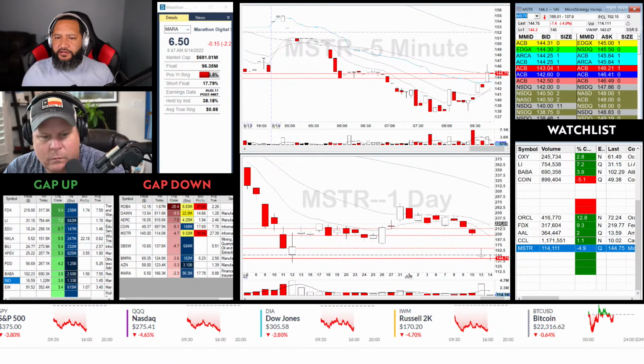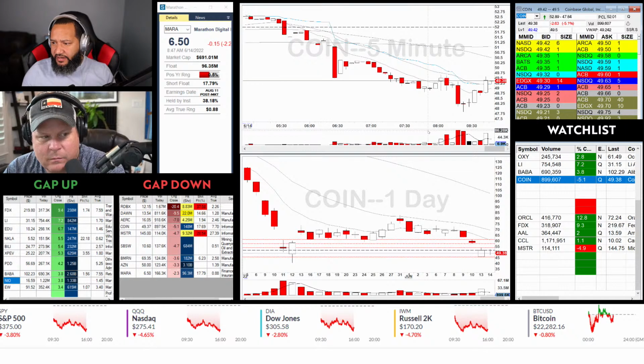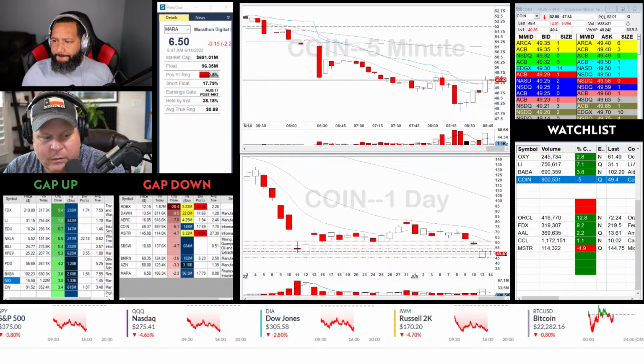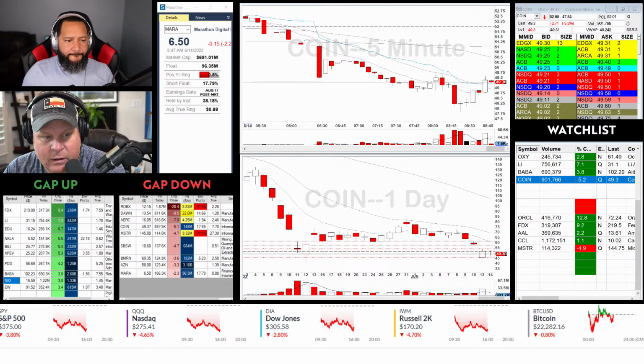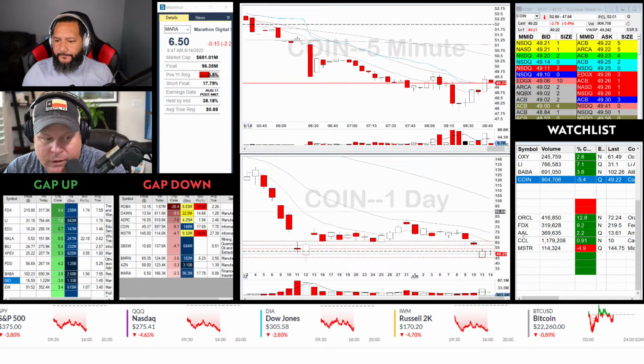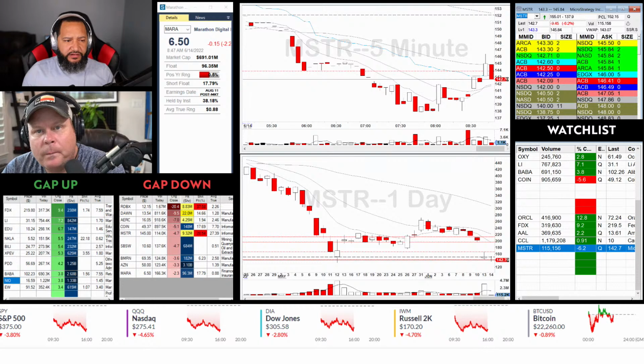I'll put it on here just to take a look at how this is. I know Coin is doing very well. Good volumes, a lot of opportunities there. We'll see what MSTR does. When I've watched it, it seems to be pretty spready and can be kind of rough intraday. I haven't traded it, but I've watched it here and there. Yeah. All right, we'll take a look on that there.